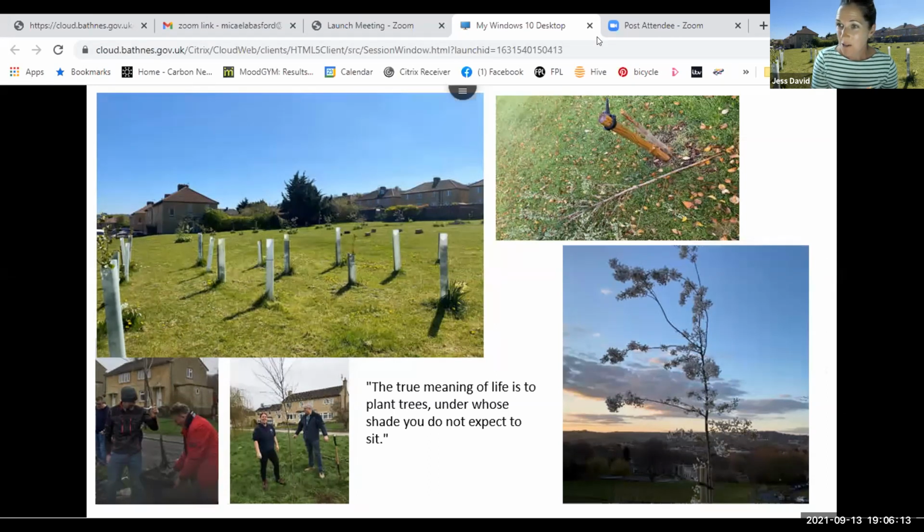So moving on from my thoughts, I'm going to hand over to Mark Cassidy, who's going to tell you more about the council's objective to plant 100,000 trees and how we're going to do that. Thank you, Mark.